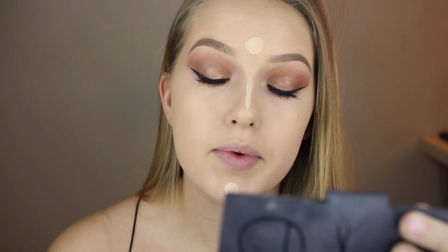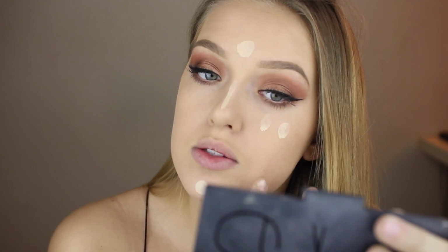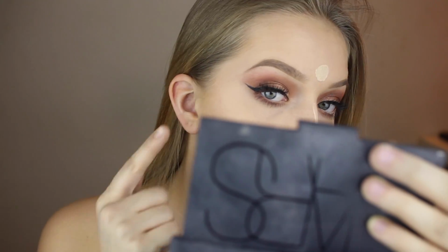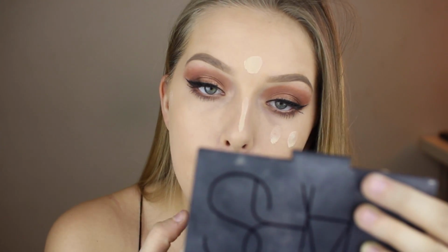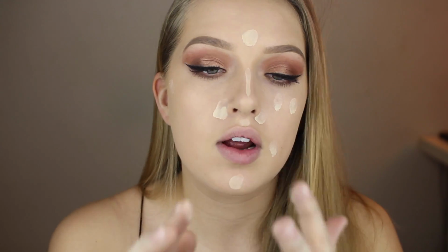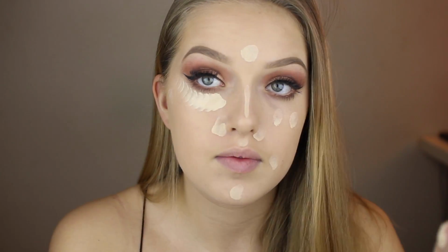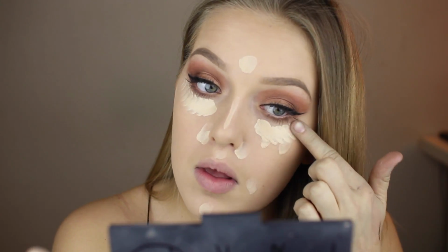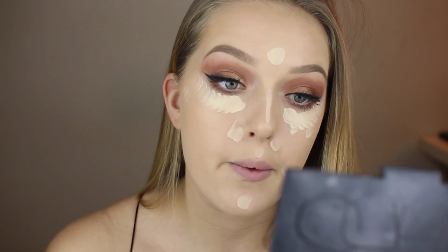Also put it on any blemishes I have, because I'm using this kind of to cover my blemishes as well as my under eye bags. Basically whatever's left over, I'll tap it again and I'll put it under my eyes. And then I'll just go in with my beauty blender again and kind of just tap it all out.